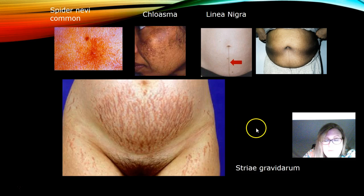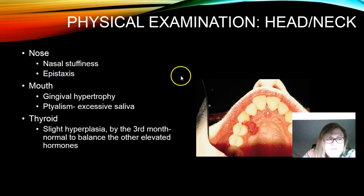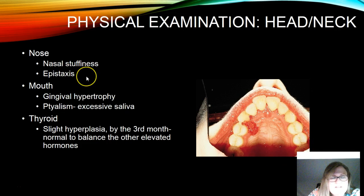Also, things that estrogen can cause are nasal stuffiness and epistaxis, because everything in your head swells with estrogen. So nasal stuffiness is common, and nosebleeds are common. Your nasal vessels are so superficial, and when they blow out and dilate, if it gets dry at all, it will cause them to rupture and you can have a nosebleed. Gingival hypertrophy, so swollen gums, is because of estrogen. But that does not mean you are not supposed to brush your teeth. You still brush your teeth even if your gums bleed during pregnancy.